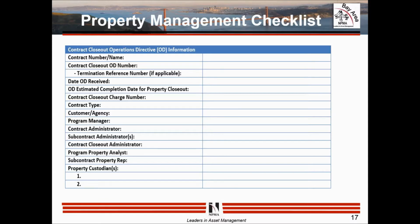You've got to coordinate with your line of business, your actual contract administrators, the property management program representative, if they have that, or the person that's in charge of the asset management overall. You've got to work with your plant clearance officer, your GPAs. I would recommend setting up regular status meetings with them on the customer agency, your PAs, your plant clearance officer, a technical program team lead.